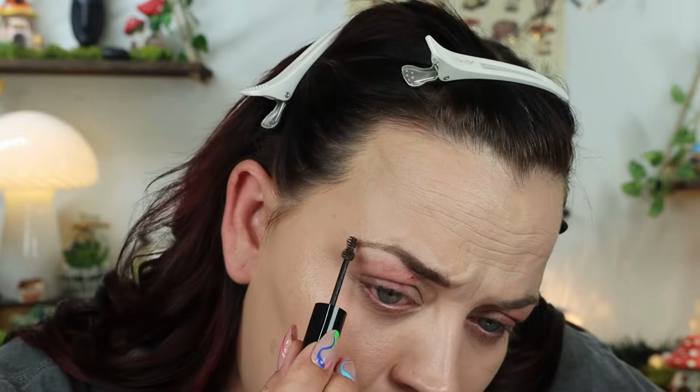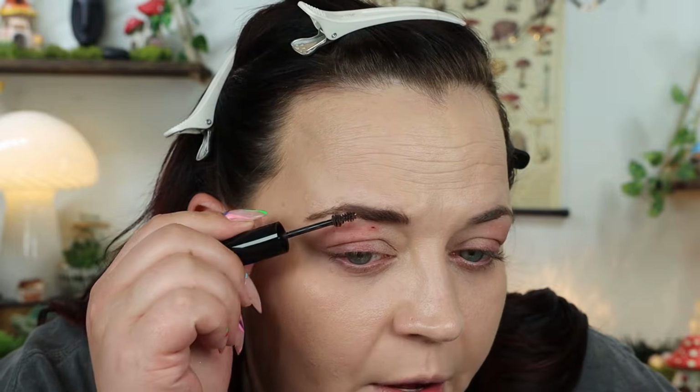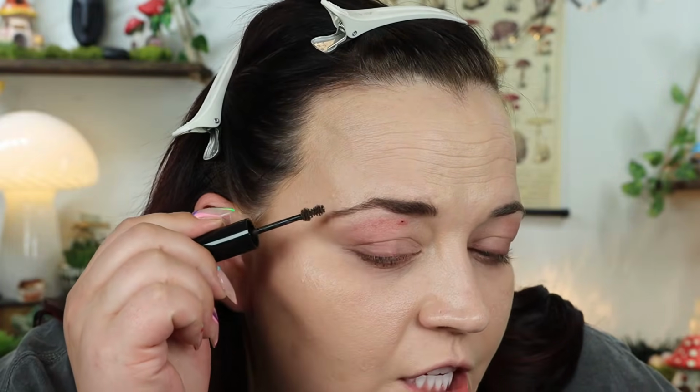We're gonna do this just to fill them in. I just don't typically gravitate towards products like these because they do feel a little messy. However, I did pick up the clear brow gel from NYX, the new one. I haven't gotten it yet, but I'm excited to try that out.